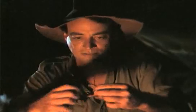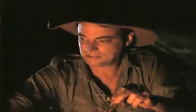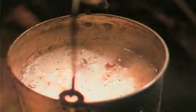Just chop up a couple of little bits of ginger. It's fairly strong tasting ginger, so you don't need all that much of it. And boil that away. There, that looks... Oh yeah, that'll work well.